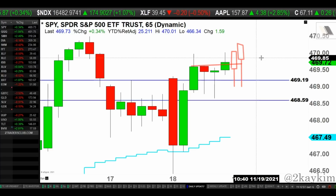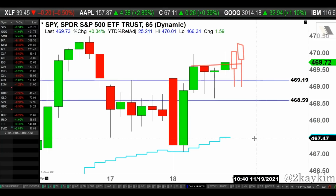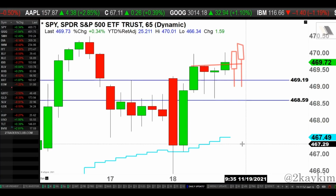And the market is ready to continue to print new all-time highs, right? If we see weakness, a gap down, price getting below 468.59, then I think more hecticness is going to come. Could be more shenanigans coming next week. So I think tomorrow is going to be a key important day for how this market plays out next week and the remainder of this month.